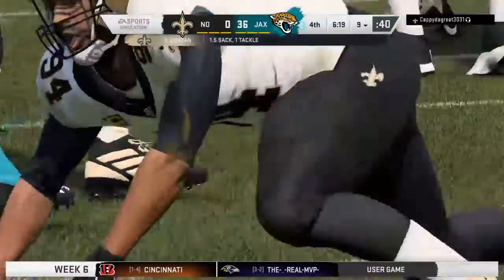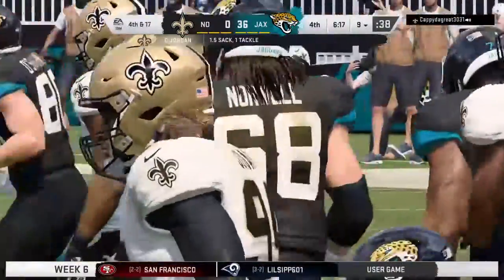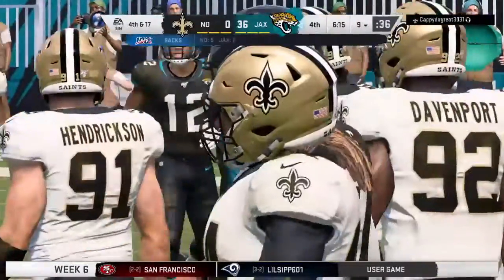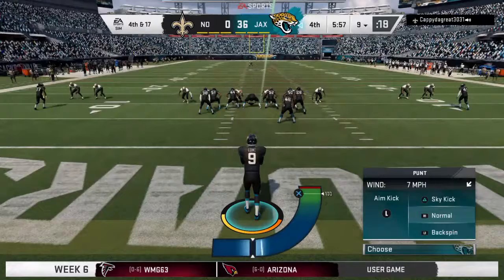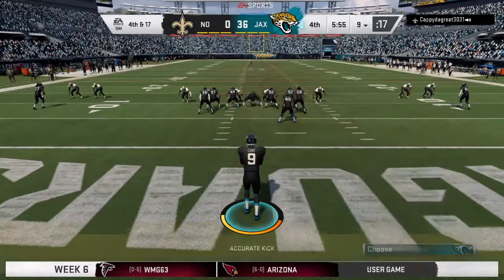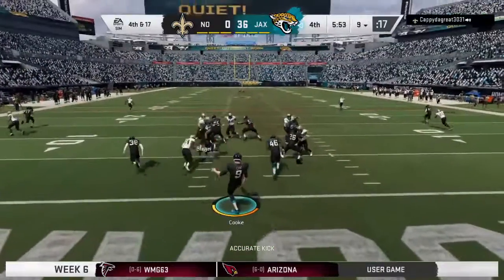And he's taken down back at his own 7. Cameron Jordan, he's the one to get him, and that is sack number 7 for him on the year. Here's Logan Cook now as the drive goes backwards, so he's on to punt it away.